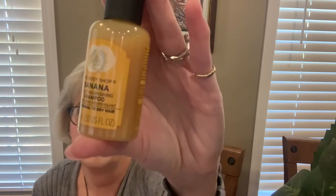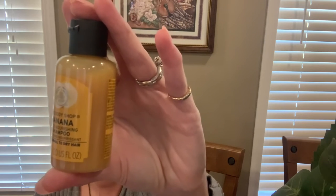Y'all, I'm sorry, I've got a light right back there that's in my eyes, back behind my phone. And every time I start to hold something up, it gets me right in the eye.